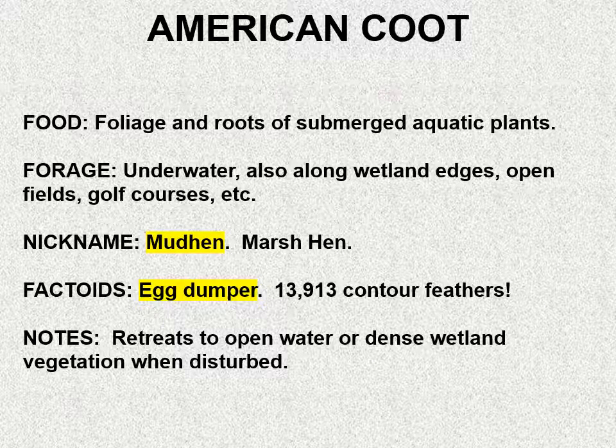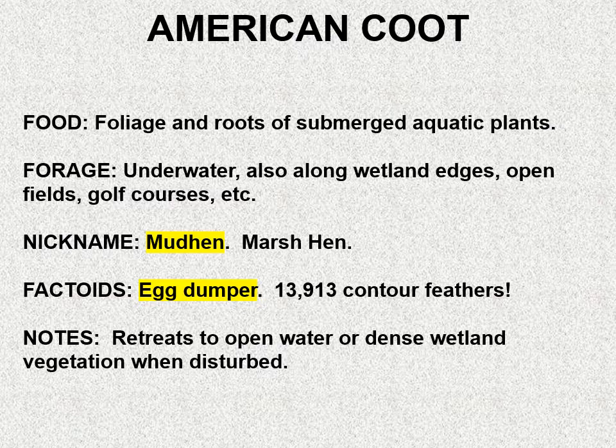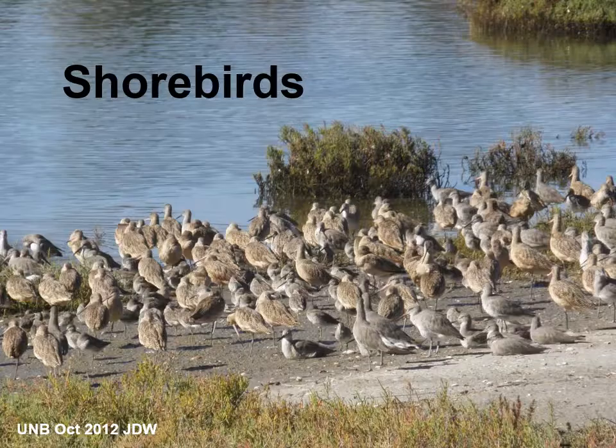So an American coot, it's not a duck. It's related to the rails. Its nickname is mudhen. It's an egg dumper. It lays its eggs, dumps them in other birds' nests. Interesting bird. If it comes out of the water, you'll see that its feet look like snowshoes, some of the toes, in order to walk on the marsh vegetation. So we're going to look now at shorebirds. Shorebirds are a very large group of birds at Upper Newport Bay.